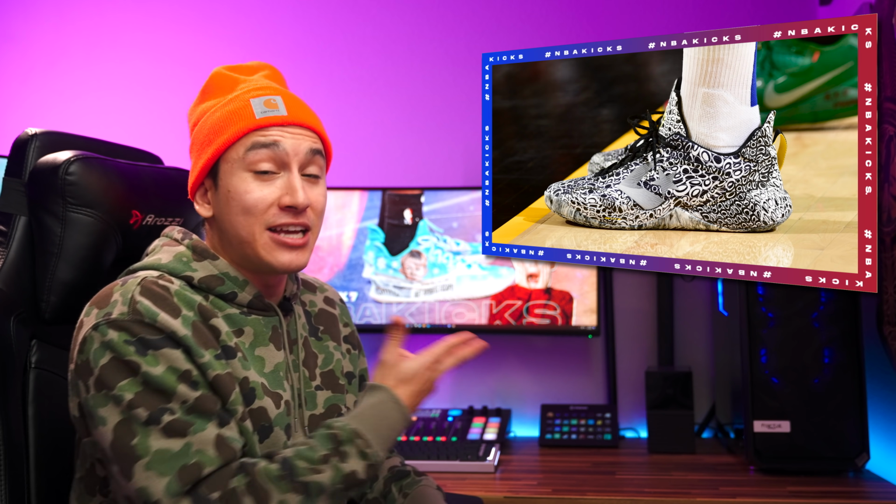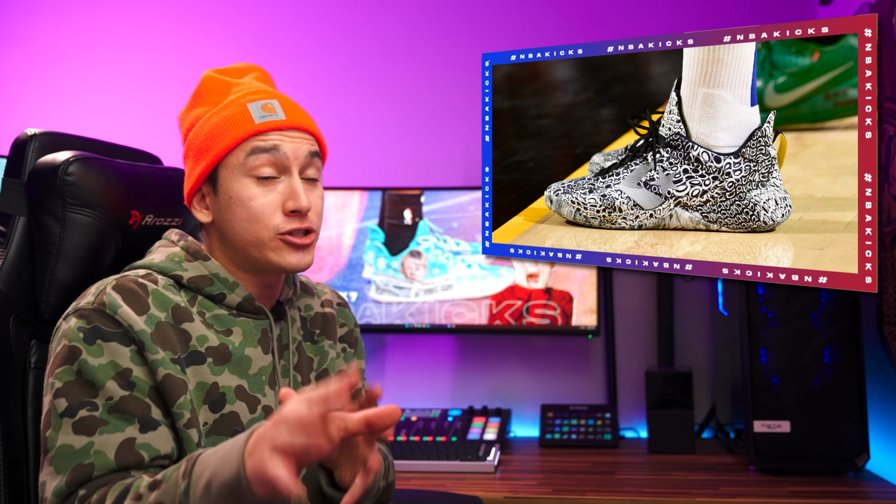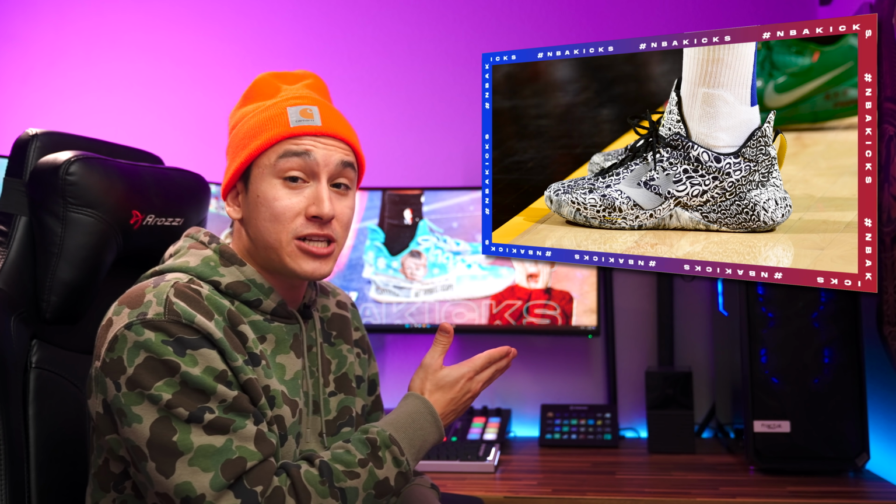I mean, honestly, if they just drop this same exact colorway, they got my money. So Converse, don't mess it up. Drop this colorway, and secure the dub.